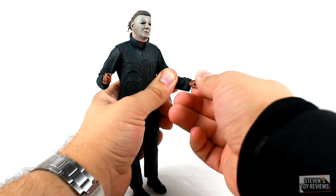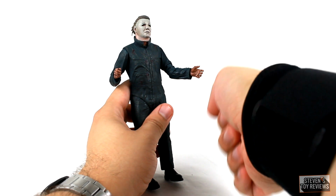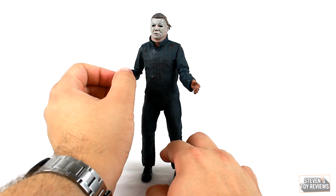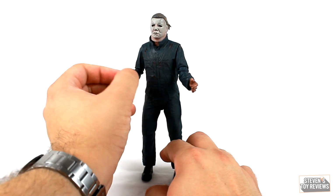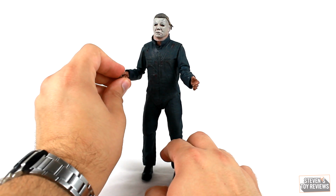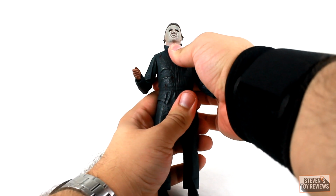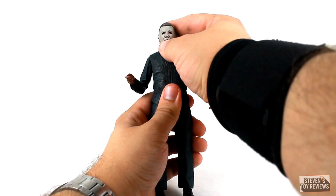So normally, for some NECA figures, we're just going to have movement either this way or that way. And here, I mean, yes, the hands are static in pose, but we're going to get basically free range of movement, which is fantastic. Now, for the torso, I don't know if we actually have any joints here. It doesn't really seem like it, which is a bummer.